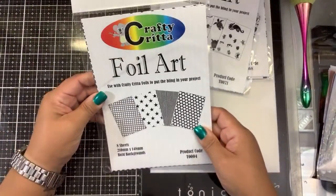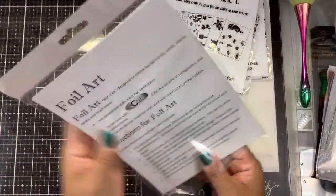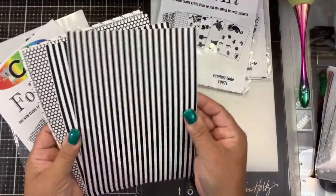This one is kind of like background scenes. This one's called Bold Backgrounds. Proper name. Yes, diorama. That's what I meant to say. All right. So on this one, we get your stripes. Who doesn't love stripes? Love it.